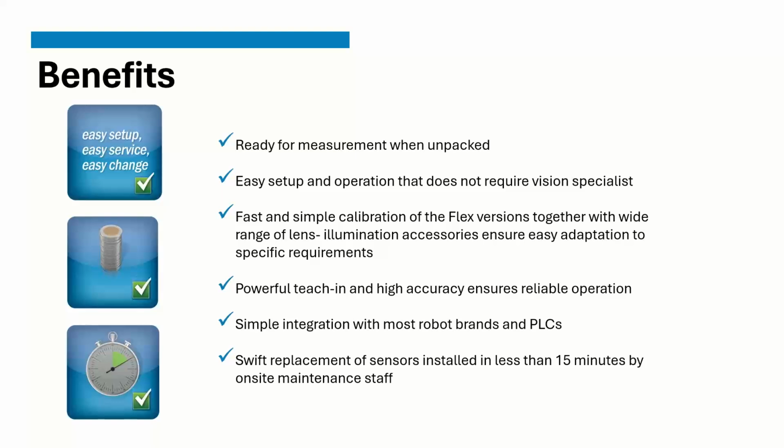But it's as simple as drawing on with a paintbrush or taking a picture of a part, and it'll auto learn some of those. The fast and simple calibration of the Flex versions means that it works for a wide range of applications. If you need to look at a huge field of view, okay, we can figure that out. If you need to look at a small field of view, very simple. And then again, that teach-in, very simple teach-in, both of the part and integration with the robots.